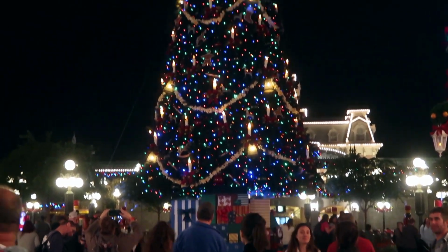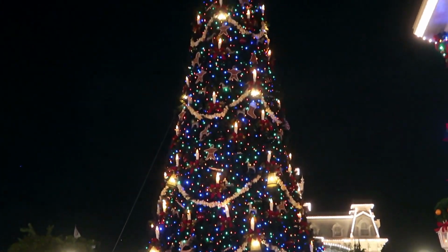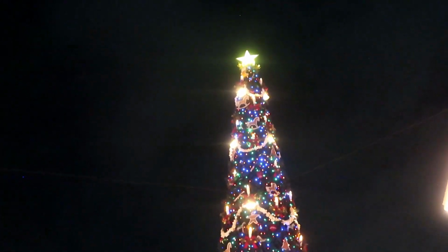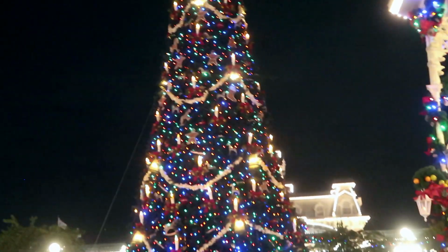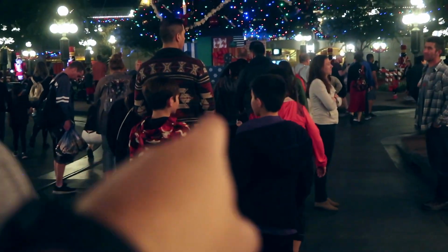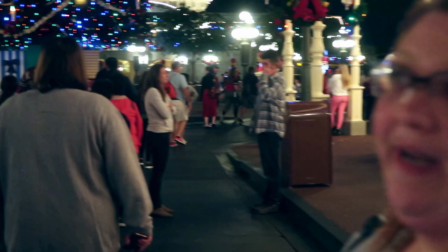The presents are just... whoever's getting those presents, they've got to be the luckiest people in the world. I know, right? Them things are huge, like tall as we are. But yeah, okay, there might be a photo op over here that we need to do. We've got to go look right now, though.